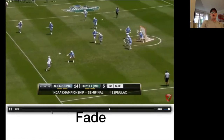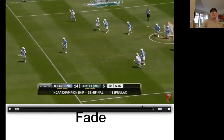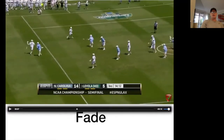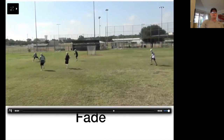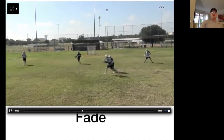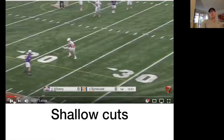It happens an awful lot that there'll be a fade when you dodge top side from the wing. And this fade here is happening with a top dodge and a wing. But you can imagine that if we were dodging with this guy right-handed, we'd have to fade back and give the space. So fades are huge, and you can practice them like this in your 3-on-2s and your 3-on-3s, but you need to make sure that you do practice giving space by backing off. And you need to put that into all of your 3-on-2 type of movements.